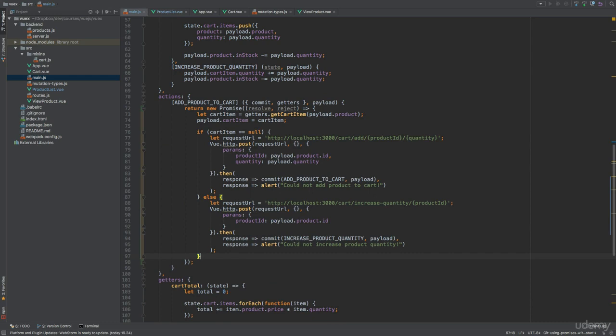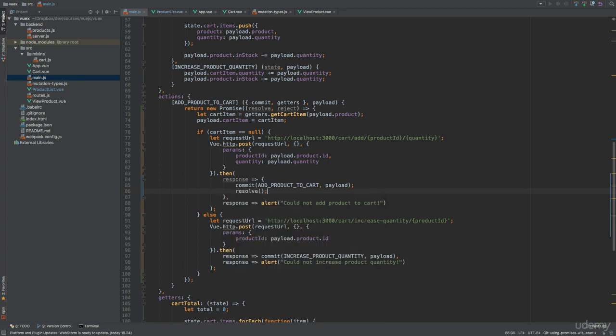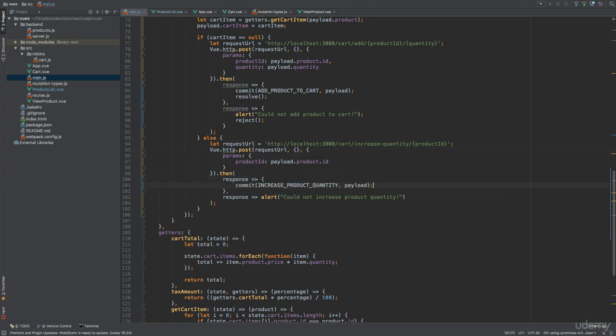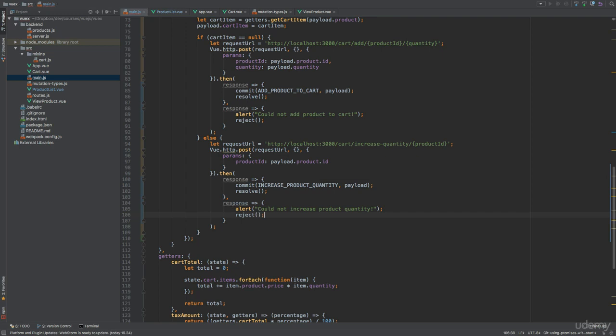Now that we are returning a promise, we must either resolve or reject it to let any code know when we're done. I'll do that within the success or error callbacks of the HTTP request. So first, this success handler, I'll cut this and change it to have an implementation like this, and then invoke resolve. I'll do the same for the error callback, except that I will of course invoke the reject function instead. And of course, the same down here in the else block. So resolve and reject.